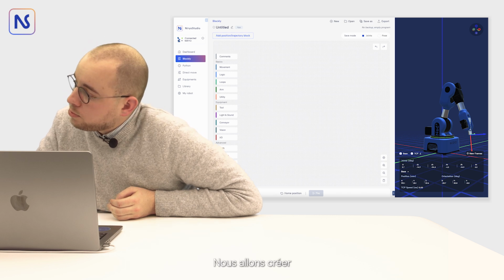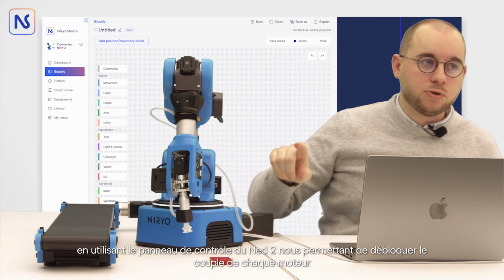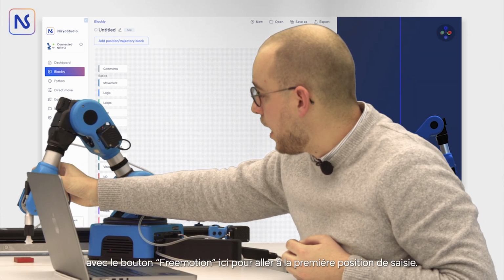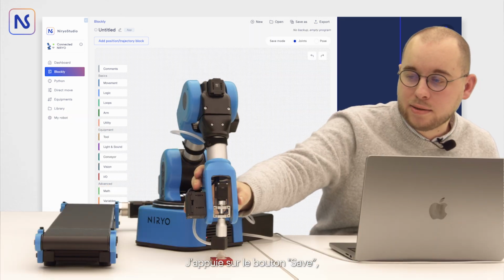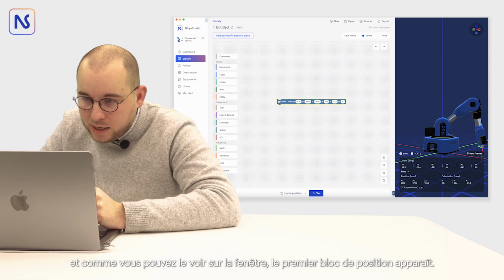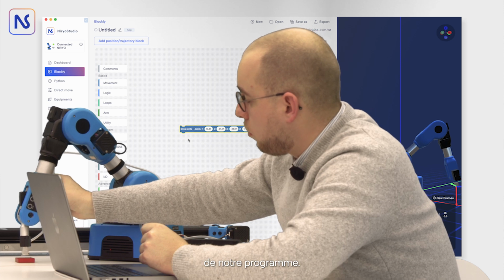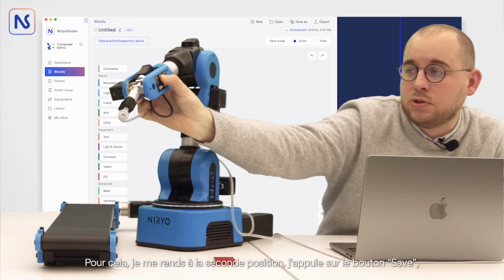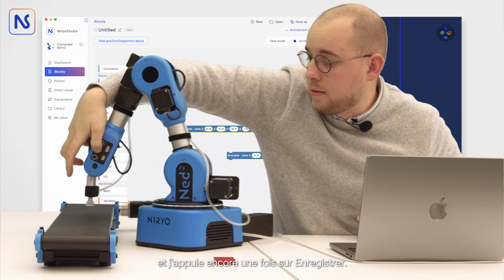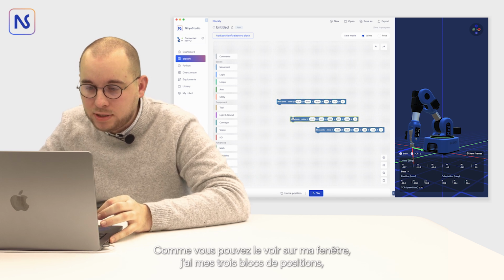So for the moment, we're gonna create the first pick position. I can use the control panel of the Ned2 to unlock the torque of each motor with the free motion button here and go to the first pick position. I can press the save button, and as you can see on my window, you can see the first position block. And we're gonna do it for each position block for our program. So now I can go to the second position, press save, and go to the last one, and press save another time. So as you can see on my window, I've got my three position blocks here.